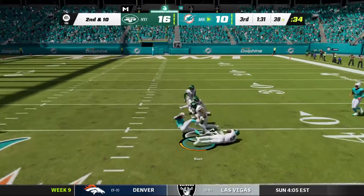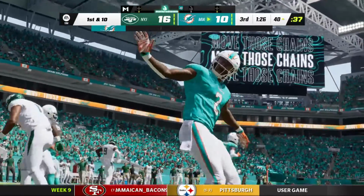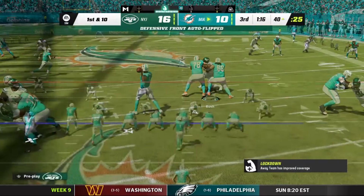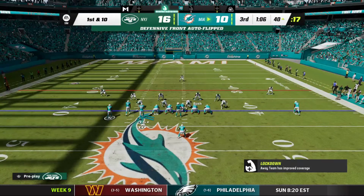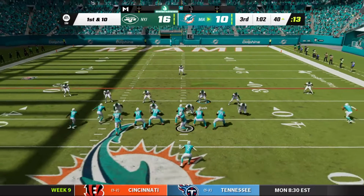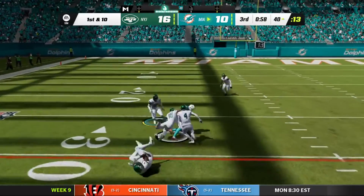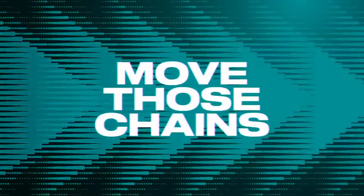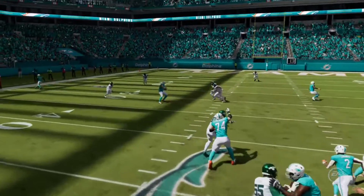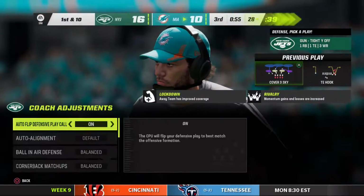Now a dump off here complete, and they've got it well across midfield down to the 40 before it's all said and done. That good for 21 yards on the catch and run. So in Jet territory now. Here's 1st and 10 right at the 40. And again, it's Tagovailoa. Got his man complete over the middle. That's Williams. And he's going to get this inside the 30. Another strong gain on the last 2 plays. They've moved it a combined 33 yards.